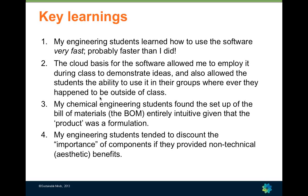Okay, my key learnings in the use of the software for the first time: I guess I shouldn't have been surprised at this, but my engineering students picked up the software very fast, over a weekend, faster than I did. They were barely through with the toaster example when they were already pros, and I guess I should realize this. They're all 21 and they're engineering students, and boy, they tore right into it.